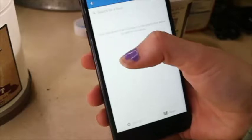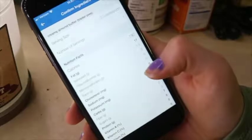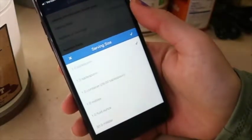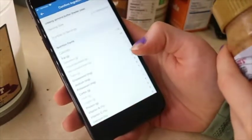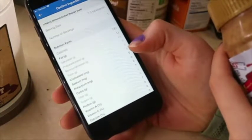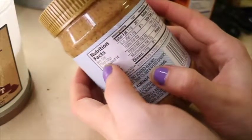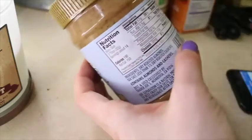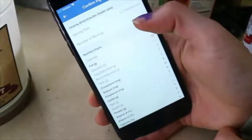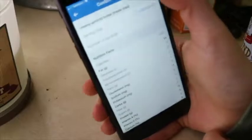Okay, next ingredient is almond butter. Again, we're going to scan it. Cool. All right, so this one does not say grams. It just says tablespoons. So what you can do is, we used 60 grams of almond butter, and there are 32 grams in 1 serving, which is 2 tablespoons. So 32 grams, there's 2 tablespoons. So essentially, just to round up, we'll do 2 servings, which will be 4 tablespoons. So instead of 1 serving here, we're going to change it to 2 tablespoons, and that'll be pretty accurate. It's not going to be perfect, but okay.